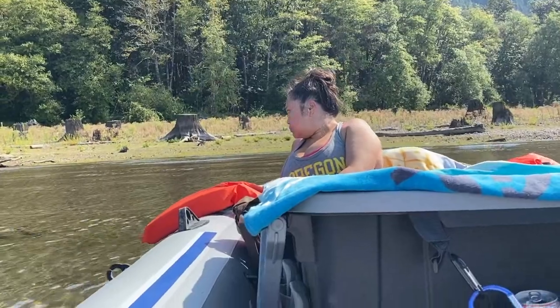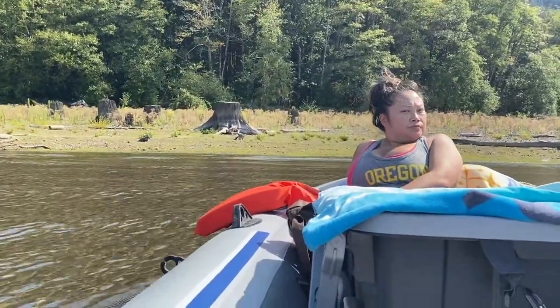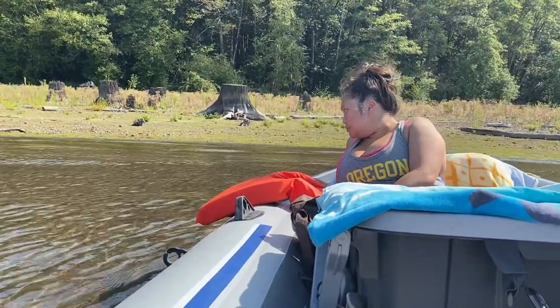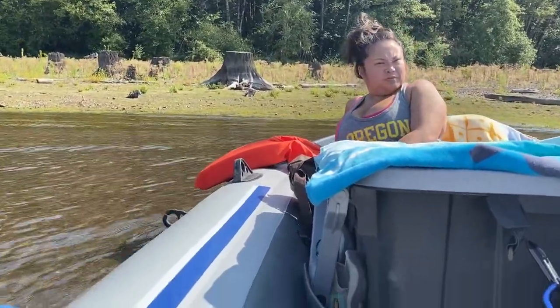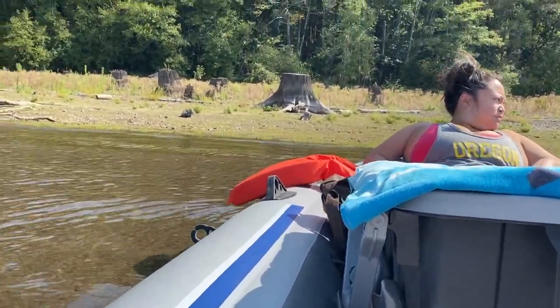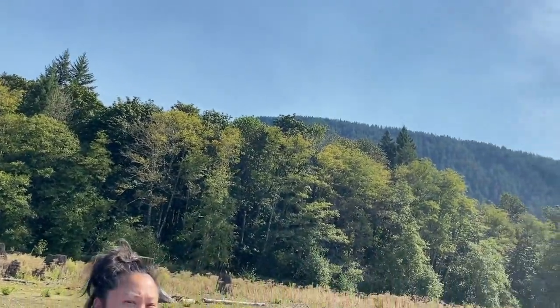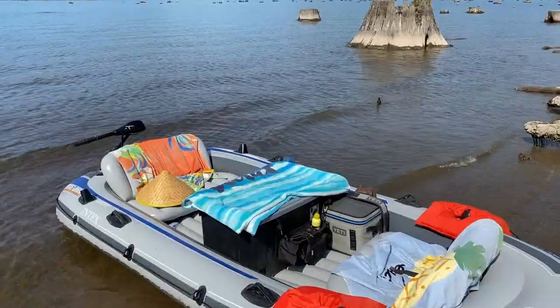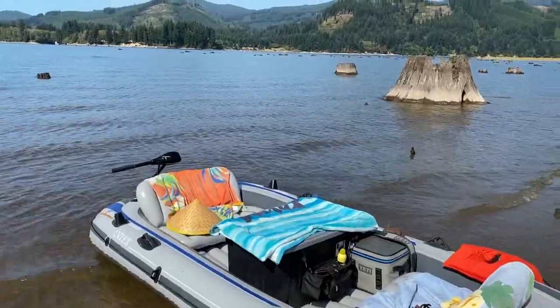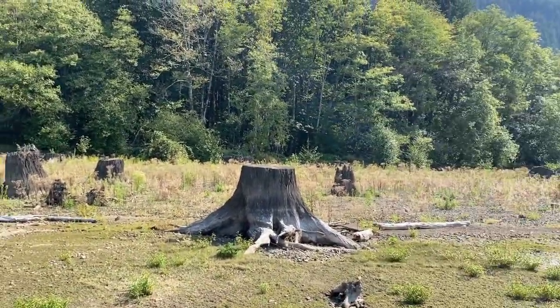Today we're going way back in those trees there. Ready? Alright. Ready to go. Here we are landed, and we're gonna walk off deep into the woods. Somewhere in there.